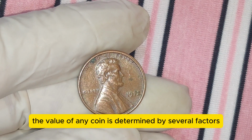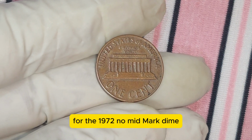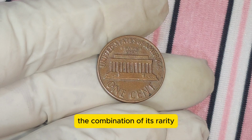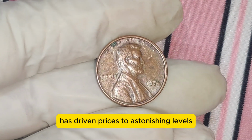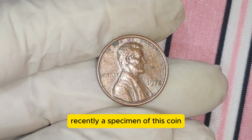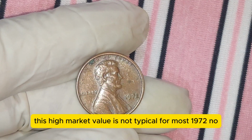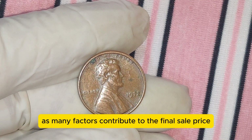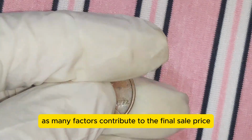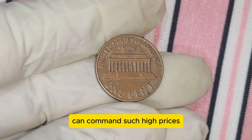The value of any coin is determined by several factors, including its rarity, condition, and demand among collectors. For the 1972 no-mint mark dime, the combination of its rarity and the current market demand has driven prices to astonishing levels. Recently, a specimen of this coin was sold for a staggering $78,000. This high market value is not typical for most 1972 no-mint mark dimes, as many factors contribute to the final sale price. Coins in mint state or those with unique die variations can command such high prices.